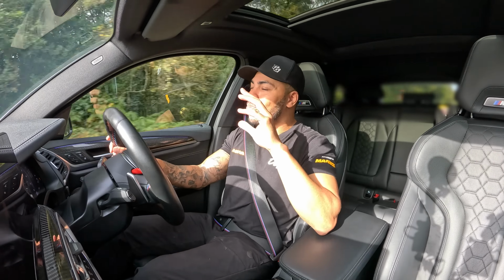So from first gear, with the car in its sportiest settings, I'm just going to let it change gear. We're going to see what it revs to. Just rev it out and give it a nice pull. All right, let's go. Geez, 7,000 RPM, the way this thing covers ground is insane. Back on the throttle.